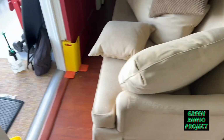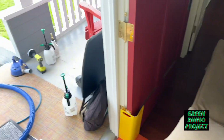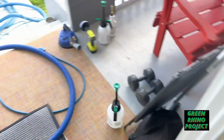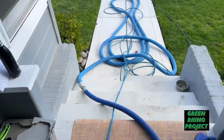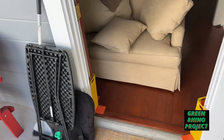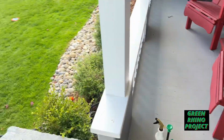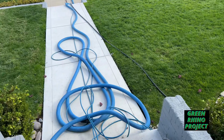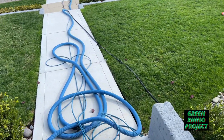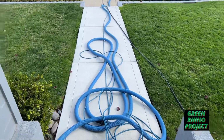So the thing about this job is, this customer used me, like I said, a couple years ago, just to do the tile. He called a couple other carpet cleaning companies over and wanted to get his upholstery cleaned, and they walked away from it. He told me that over the phone. So I said, well, I'll look at it, I'll test it, I'll see what it is, and I'll let you know if I'm gonna walk away from it or not.